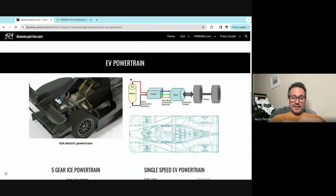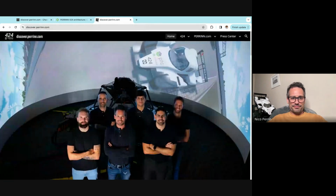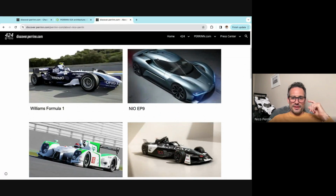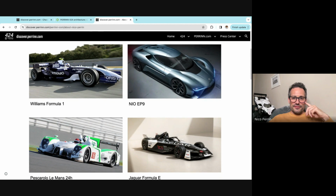powertrain really is really important for this car. As I explained, I discovered the electric powertrain when I worked on the Neo car. So this one, the Neo EP9, that was in 2016, and we broke the electric record at the Nürburgring with this car. And it was a heavy car. It was early days, but I realized the potential of electric powertrain is very, very big.